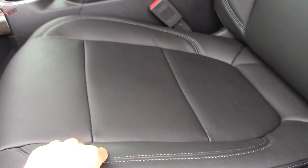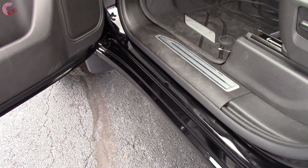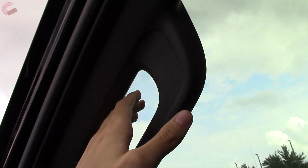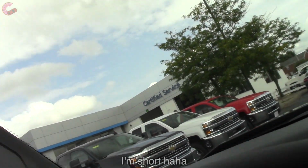And then, like I already said, this leather is optional, but it feels really high quality, and I like the contrast stitching. Now, getting into this truck is not super easy since we've got the Z71 package that raises it up higher, and we are missing running boards. However, thankfully, Chevy did include an assist grip on the driver's side where there previously was not one available. Let's just pull myself inside here.